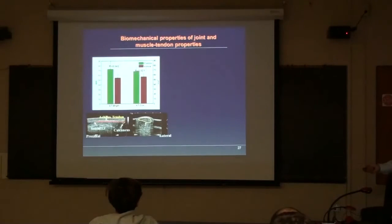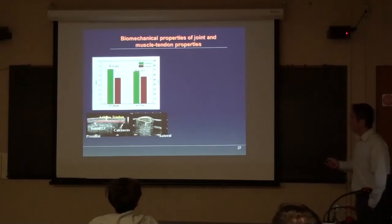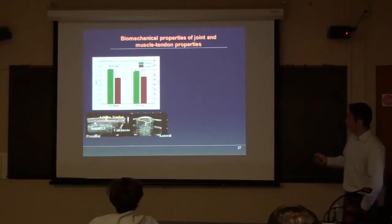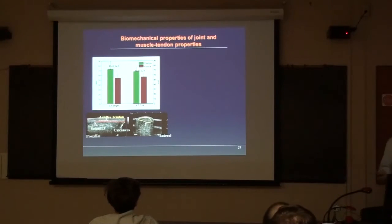A little bit more results, this is probably also interesting. Since we measured the Achilles tendon, remember, we can compare that between these two groups. You can see that the stroke group actually had a smaller, this is the cross-section area, smaller and actually thinner Achilles tendon.